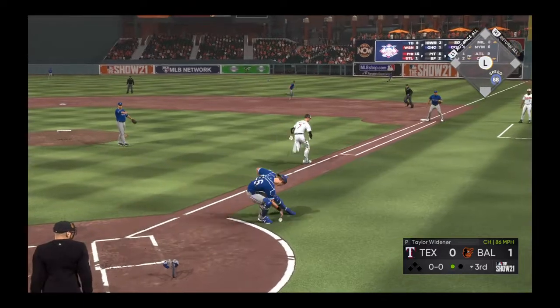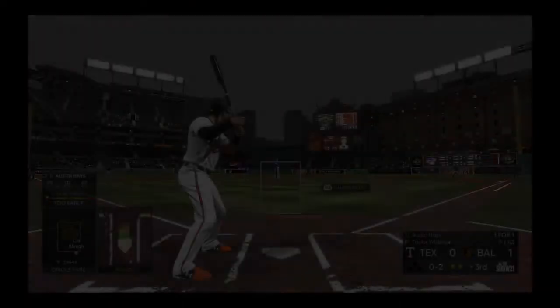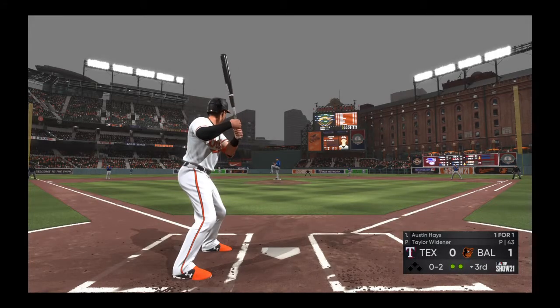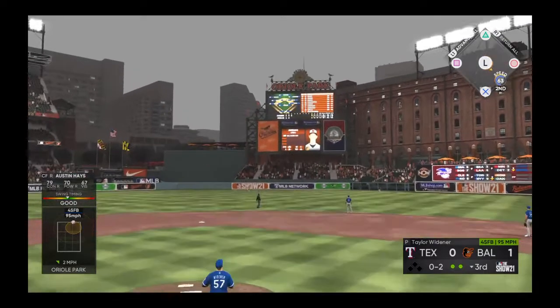Bobby Witt Jr. swinging at a changeup in the dirt. He's going down on strikes. That's the second out of the inning. Then it's Austin Hayes on an 0-2 pitch. Remember, he homered last time. He gets a fastball up. That's a mistake. Over the heart of the plate.